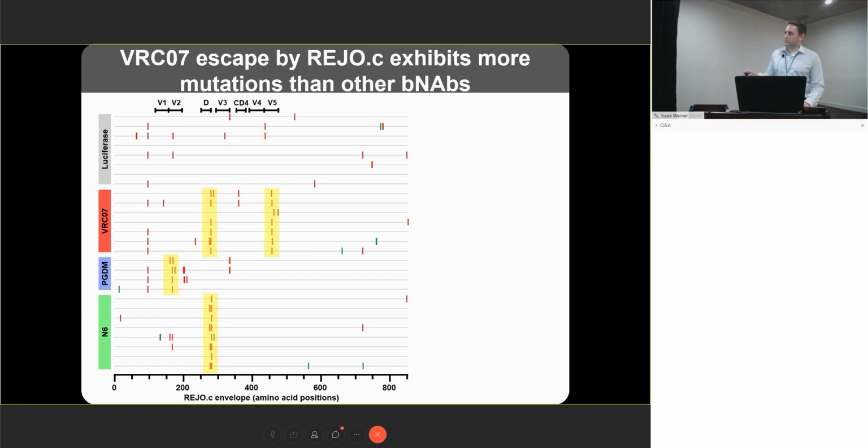And first thing you'll notice is that the luciferase-treated mice do pick up mutations. So this is actually a transfection stock, and we don't see these mutations in the stock. We definitely know that they're arising in the context of the BLT model. And importantly, we see new mutations arise when we treat with different antibodies, right?